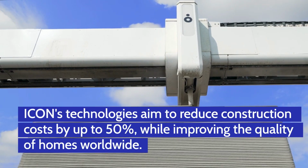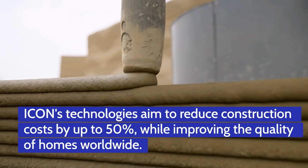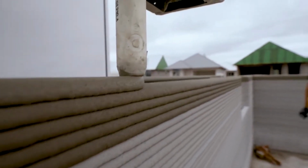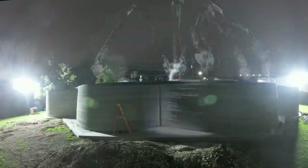Icon's technologies aim to reduce construction costs by up to 50% while improving the quality of homes worldwide. Icon's CEO, Jason Ballard, emphasized that these advancements mark the culmination of years of work, with the ultimate goal of automating home construction to make it faster, more efficient, and environmentally friendly.